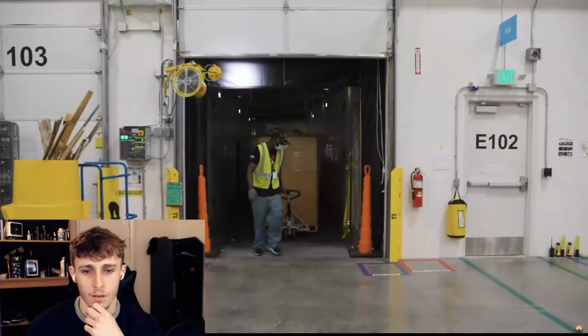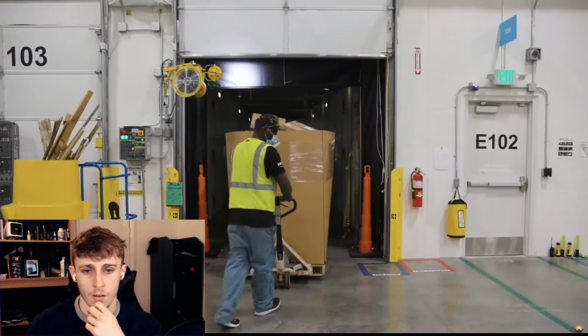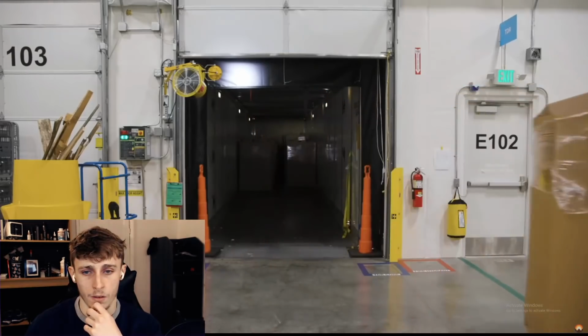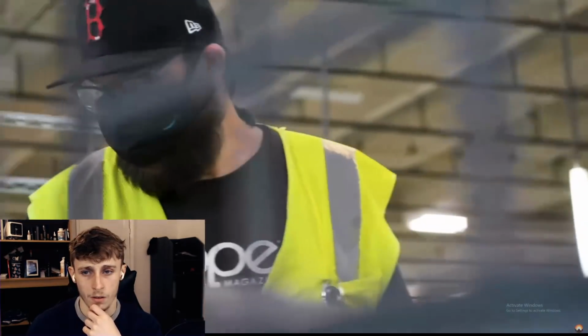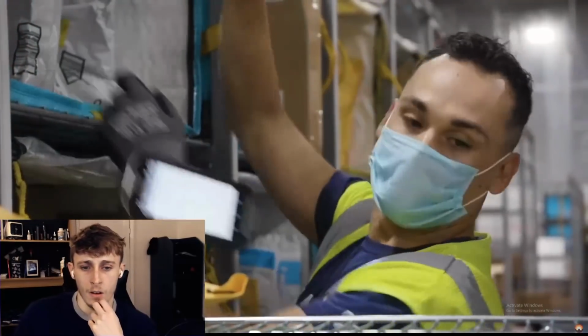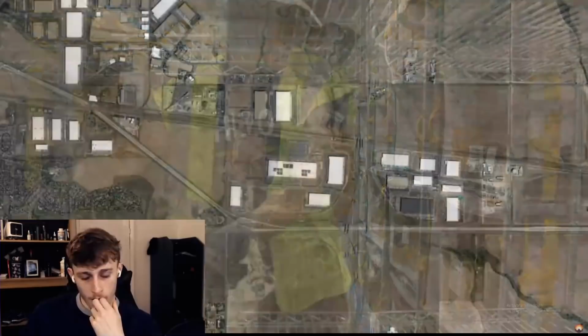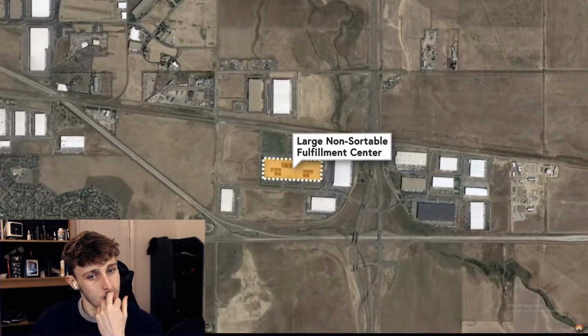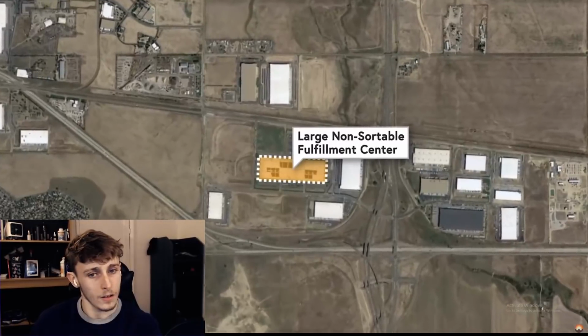The largest items, say a 70-pound beanbag for example, are shipped from the large non-sortable fulfillment centers. These facilities are even less automated than the large sortable ones, and even include workers who create custom boxes for odd-sized items. In Colorado, for example, this is a completely separate facility located in Aurora from the sortable fulfillment center in Thornton.